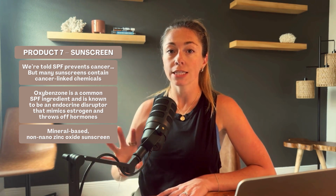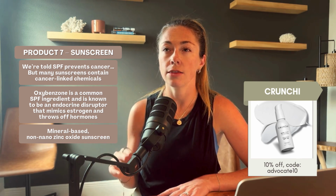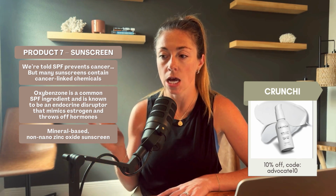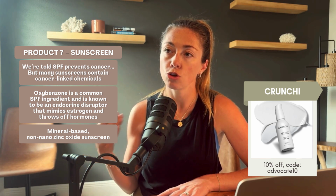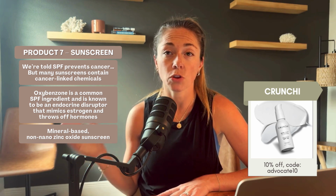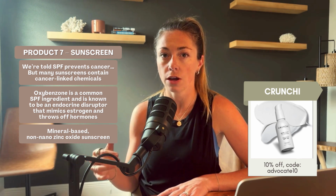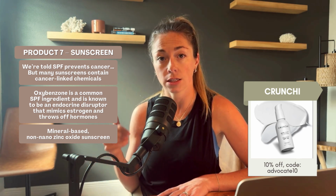So what you can use instead of these chemical-based sunscreens is a mineral-based sunscreen. I love the non-nano zinc oxide options. CRUNCHI has an awesome one. They have a particular one for your face as well as for your entire body. And not only do you want to avoid those chemicals and switch to a mineral based one, but a lot of times many companies throw other additives and chemicals into that sunscreen, which you really don't need. CRUNCHI is great about making sure that the entire product is toxin free and there's nothing in there that's going to disrupt your hormones, nothing that's going to increase your risk of cancer. You're only going to get sun protection.